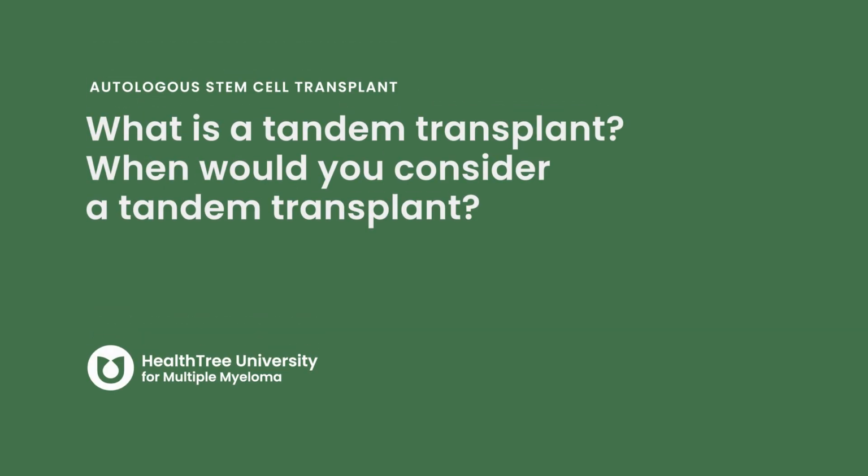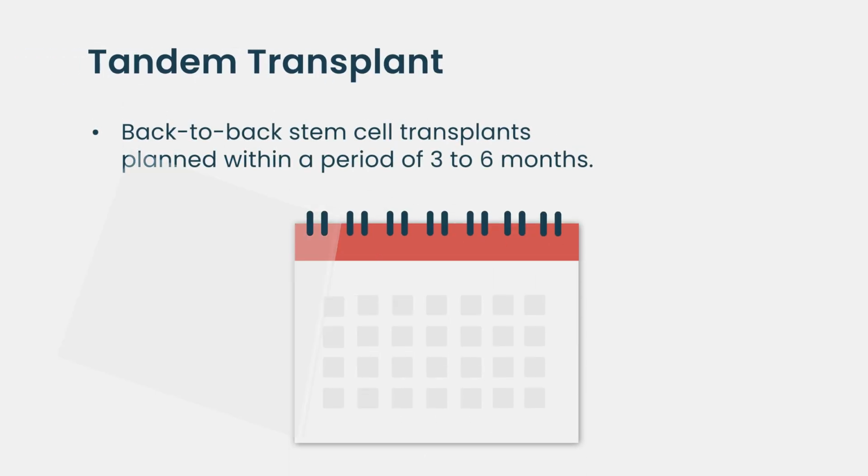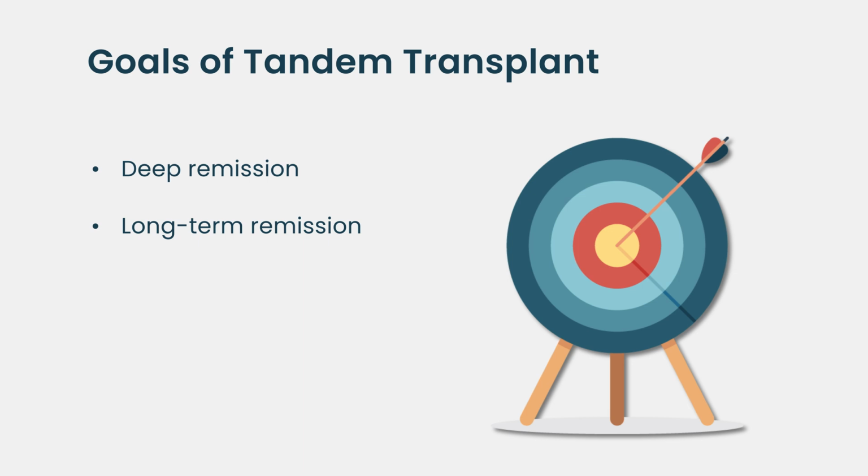What is a tandem transplant? When would you consider a tandem transplant? Tandem transplant is an application of a stem cell transplant back to back, within about 3 to 6 months of the first one, and the goal is to get people into a deep remission.